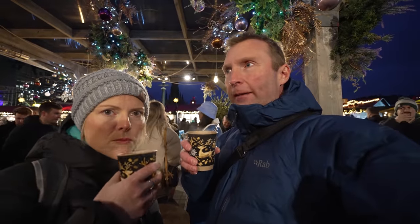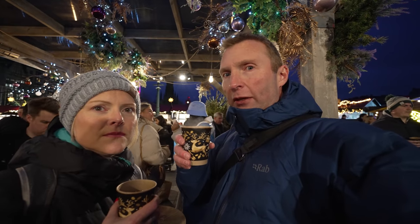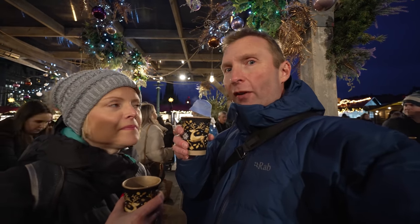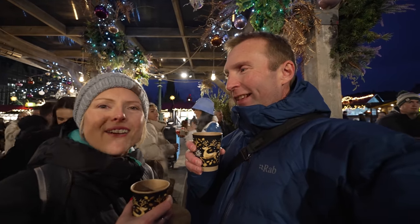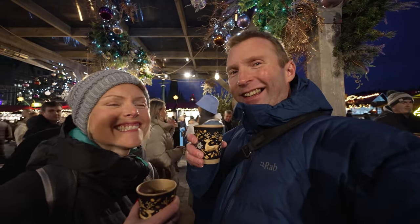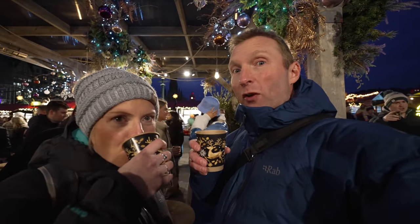Some warm mulled cider. It's a bit cold now, it's gone dark, so we're going to warm ourselves up with these hot drinks. I've got some classic mulled wine, some Glühwein, and you're on the plum spice cider. Yeah. It's very nice. So we're going to warm ourselves up with these, and then maybe think about getting some more food.